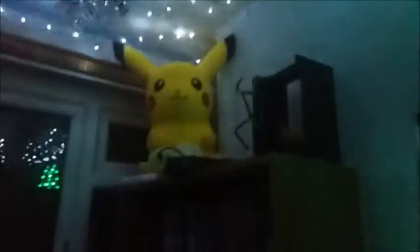So, still got all this to go through, which is all the stuff for the tree. But other than that, everything's pretty much done. I just got to put, obviously, the tinsels on the tree, and then the rest of the tinsels go around the room. So the tinsel I don't use on the tree goes in the room. I might actually get something for that. I might get a few more lights or something.